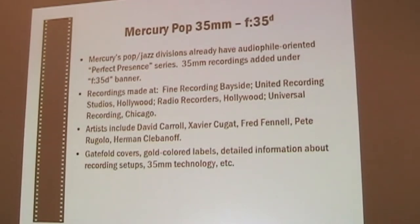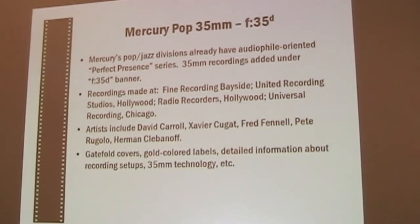Fred Fennell made three pop records for Mercury Living Presence, and these are the only Mercury Living Presence records that used more than three microphones. They were multi-mic'd, done like a Command record, basically. Fennell Plays Cole Porter was done at Fine Recording Bayside on 35-millimeter. These were like Command records. They had a gatefold, and they were actually more like London Phase 4 records. The whole interior was talking about the 35-millimeter advantages, and some would say hype.